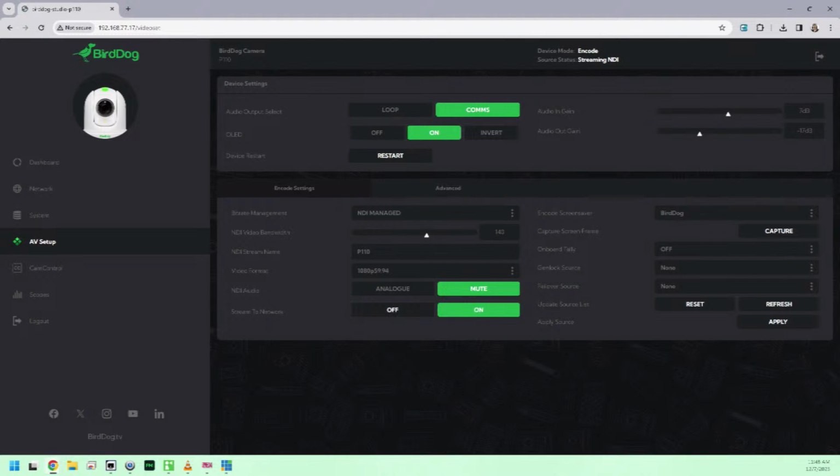Stream to network. If you wanted to actually just turn off the NDI stream, it would just show the screensaver. Maybe we're not using this camera, but it's up in a ceiling, and we don't want people remoting in and seeing it while we're not using it. So you can actually turn off the stream, and this is an API command. So you could write this into an X-keys button or something like that and actually turn the stream off on the network when you're not using it, and then turn it back on when you are.